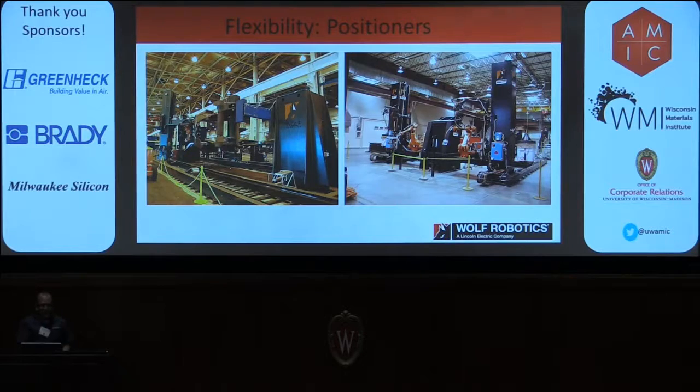So one of the other things I mentioned early there was positioning equipment. Early on, robots were five-axis robots and then became six, but that was all you had, a six-axis robot moving around. But when you're welding, oftentimes it's nice to keep the joint in the same position with respect to gravity all the time.